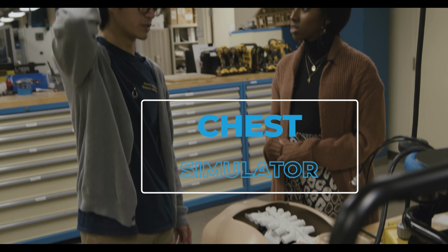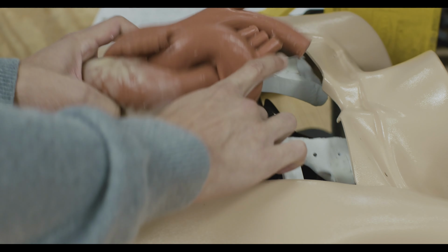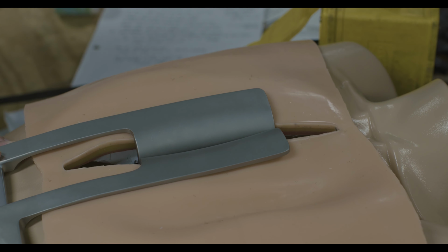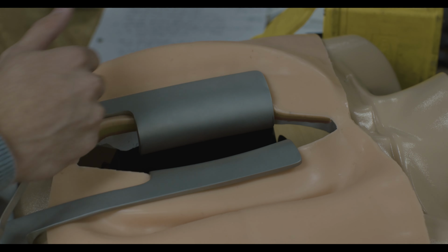Nurse practitioners reached out a while ago asking for a simulation to get their students to learn the process of open heart surgery. So right here, this is the sternum project. Here is the sternum, the actual bone. It's held together by 2 metal brackets, which are held together by elastic bands, so I can just open it up.